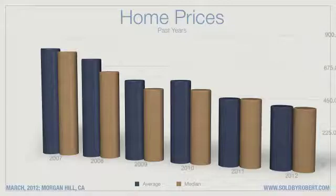Now, the average price is actually $423,875 right now in Morgan Hill. The average home price from 2011 to 2012 for the month of March declined by 8.93%. That's a $41,580 decline. This also shouldn't be seen as, if you're a person who owns a home here or someone who's been tracking a home in Morgan Hill, a house that would have sold for $400,000 last year now will sell for 8.93% less than that this year.